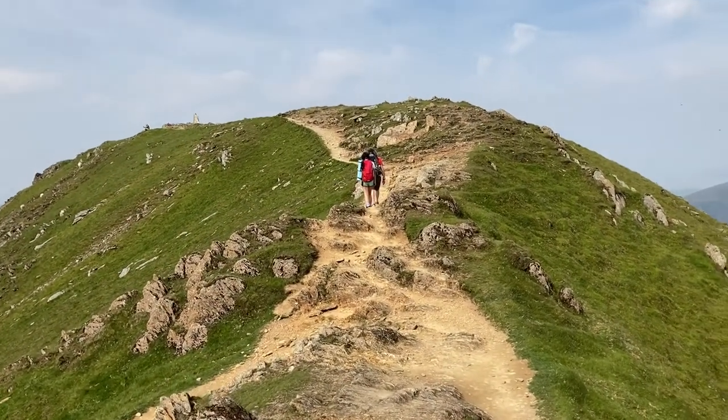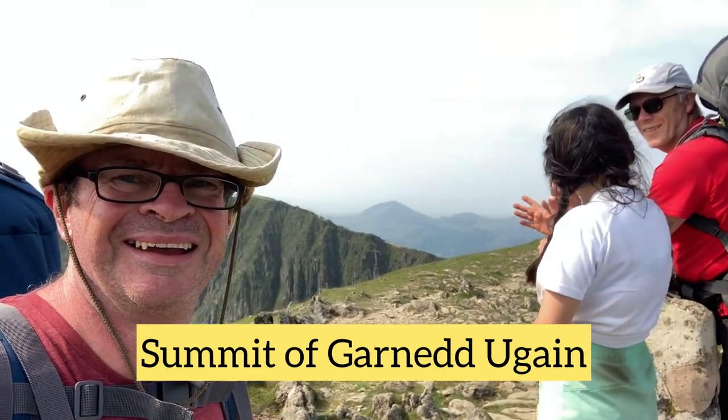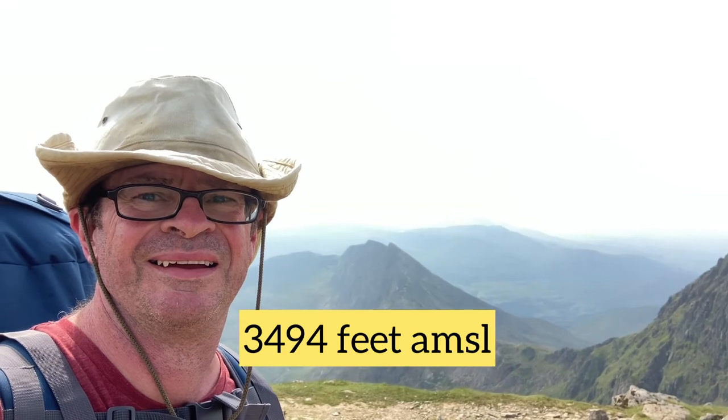Magnificent views. You can see the glitters across the valley. Wow, beautiful. Hard work though, but lovely. Hey, Garnedd Ugain. Wow. The service up here.